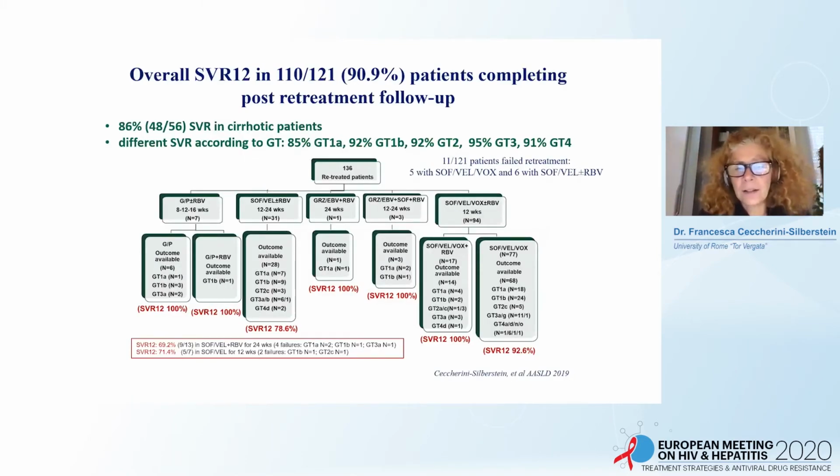Here, for instance, is our treatment and retreatment analysis of patients who failed DAA regimens, which was presented last year at EASL. And indeed, thanks to the resistance test, we managed to obtain a very high SVR rate, particularly with individual retreatment options.